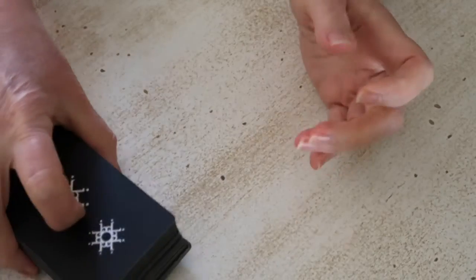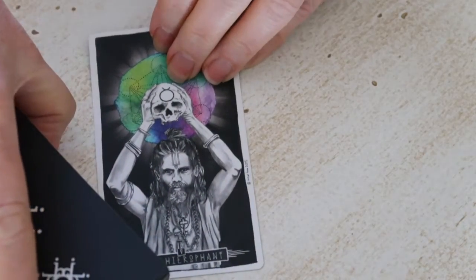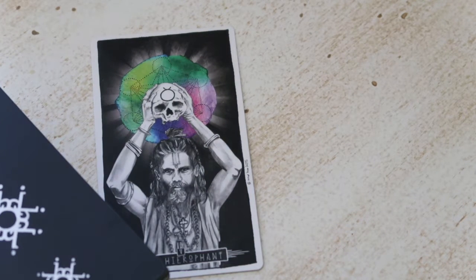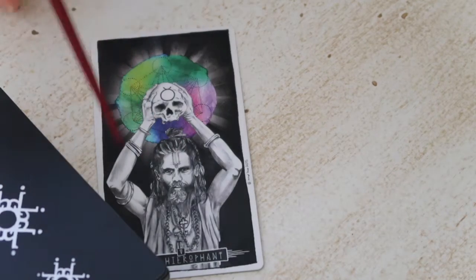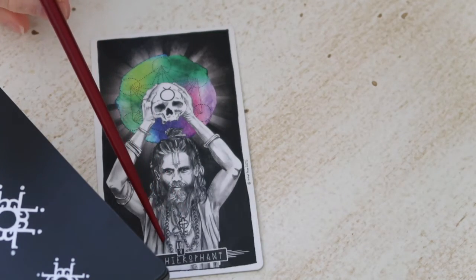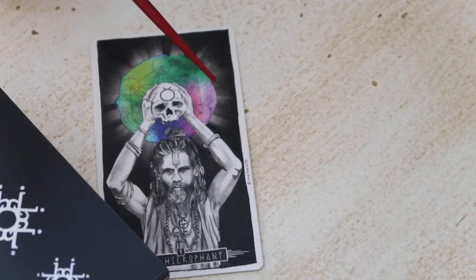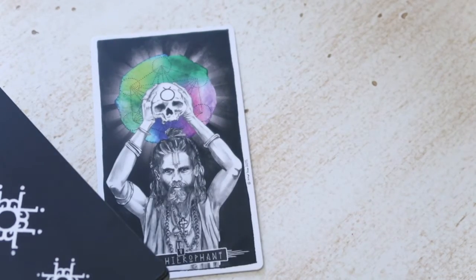So let me show you the cards that I pulled. Favorite major, favorite minor, and so forth. Here's the Hierophant. And I'm actually surprised she didn't rename this to the Shaman. This is one of my favorite Hierophant cards. You can see that you have the astrological symbols, you have the sacred geometry in the background, various symbols around his neck, including a cross and a mala. And yeah, just a really, really powerful Hierophant card.